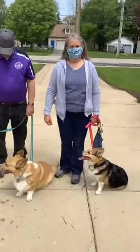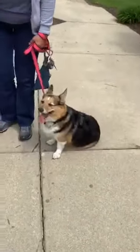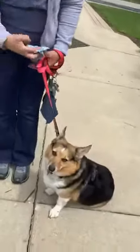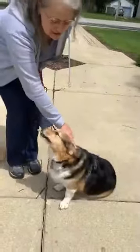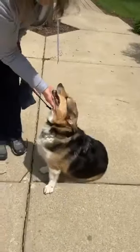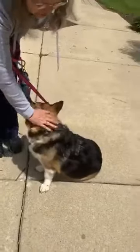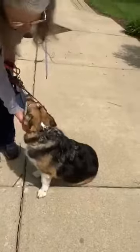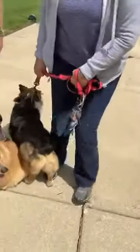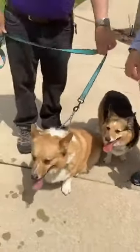We'll keep going here. So, who is this right here? Well, I'm going to take my mask off, and we'll social distance. This is Zoe. Zoe is a five-year-old Welsh Corgi. She's a Pembroke, and she was born on a cattle ranch in Iowa. Very, very cool. And then who is this right here?